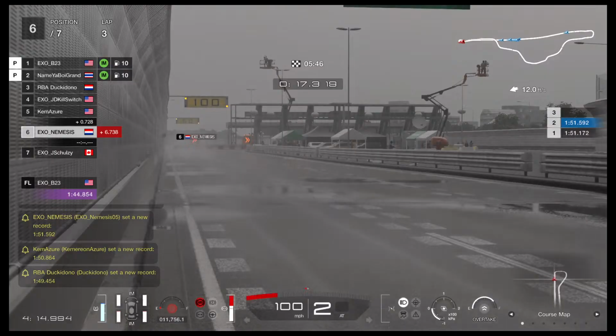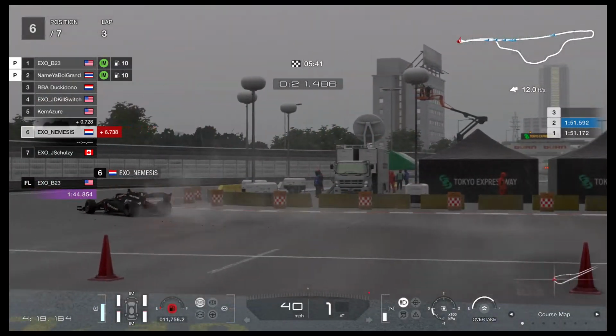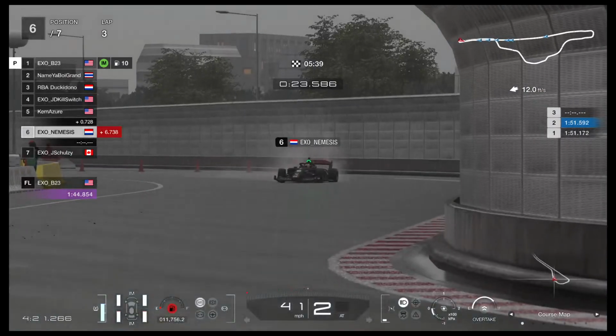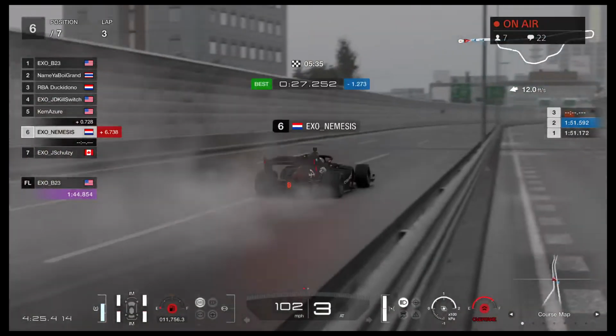but we do see some drivers running down those intermediates, and as we said earlier, the intermediates can be fast around this track, but you've got to really deal with the puddles. You've got to really learn how to navigate those puddles.